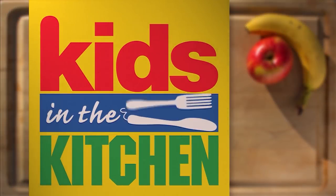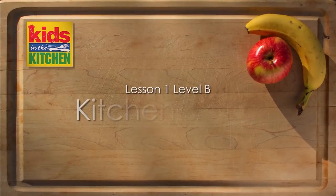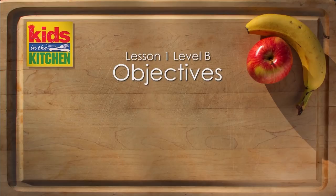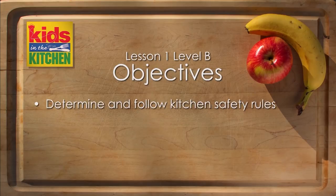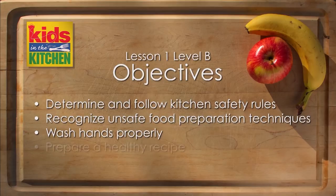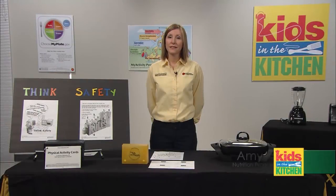Hello and welcome to the first lesson of Level B, Kitchen Sense. The objectives of this lesson are for the students to be able to determine and follow safety rules for working in the kitchen, recognize unsafe food preparation techniques, wash hands properly, and prepare a healthy recipe. All right, let's get started.